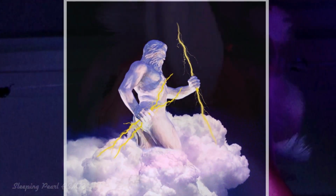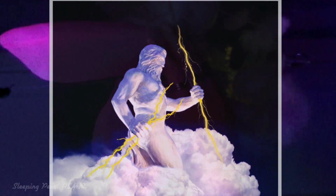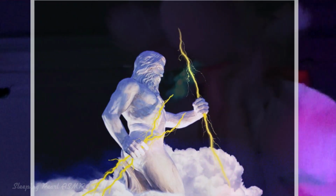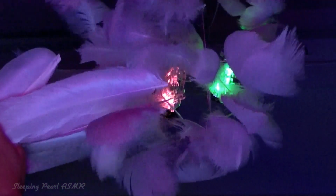At his command, mighty thunders would roll, and lightnings would flash, wreaking havoc. Or the skies would open to rejuvenate the earth with life-giving water.